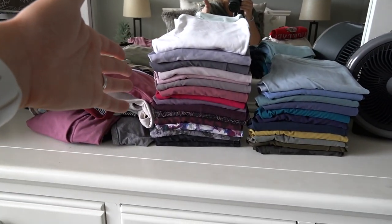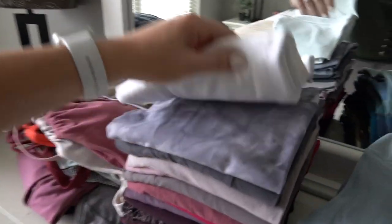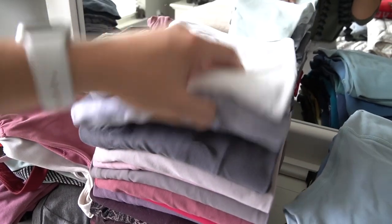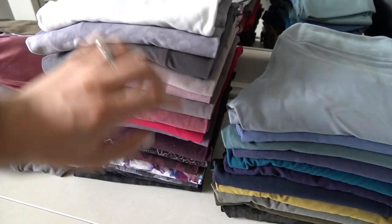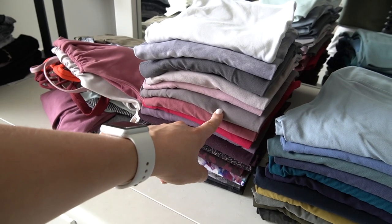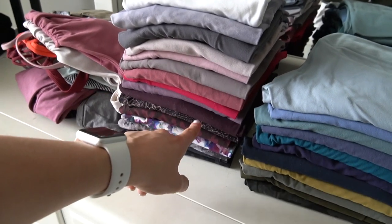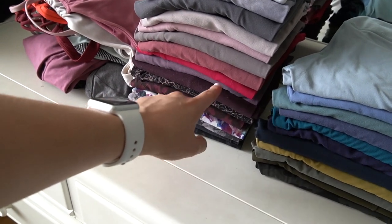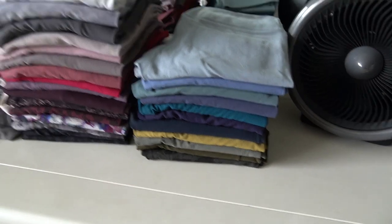But these are my Align pants. Well, at least all my full length. I have the joggers and cropped ones in there. Anyways, so I have white, the tie-dye gray, very old gray, tons of pinks. These are the new purple color. I forget that these are still on the website. I forget what it's called. Next to the pinks, it looks gray, but they definitely are a little bit more purple. Pinks, maroons, blues, greens. Love it.